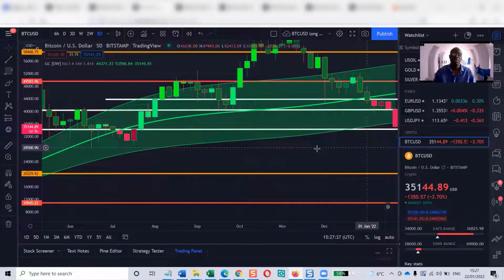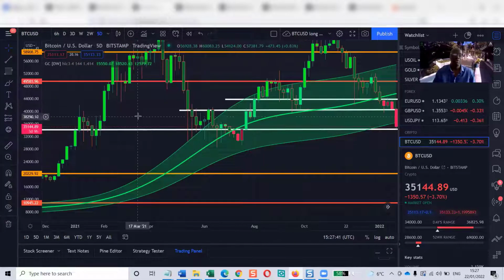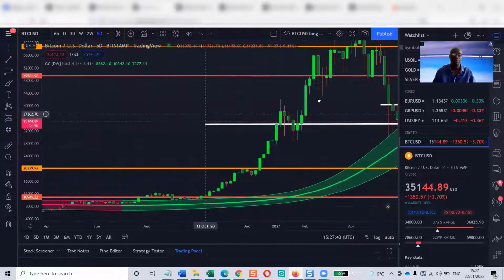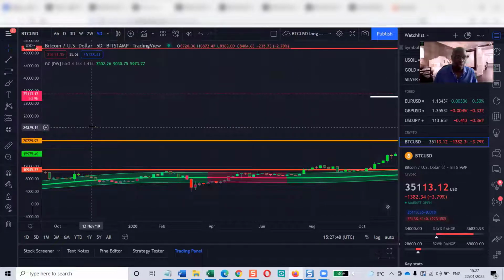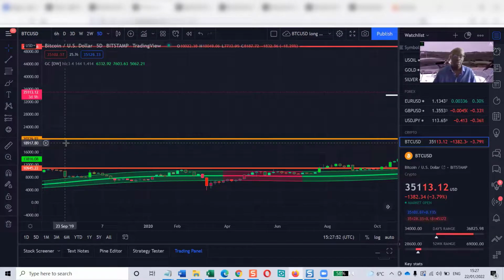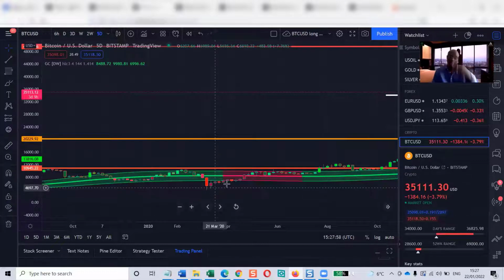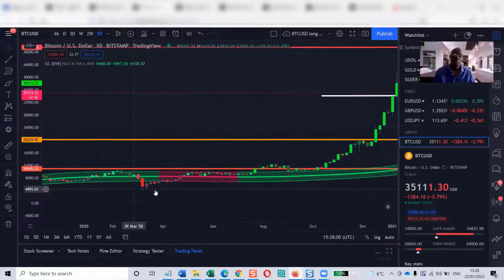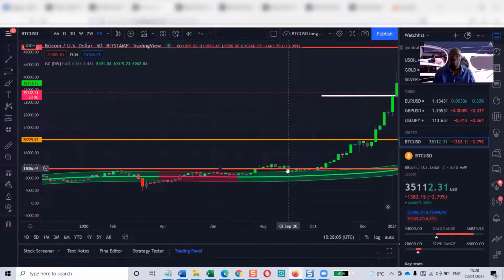Now, the Gaussian channel is really true to characteristics and has not changed its characteristic. Back in the last encounter with the Gaussian channel in 2019, it entered the Gaussian channel in September 2019, and it got sucked down to the bottom of the Gaussian channel, and eventually tried to work its way out and was able to leave it around September 2020.